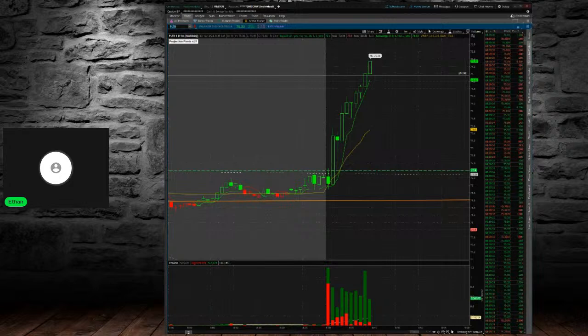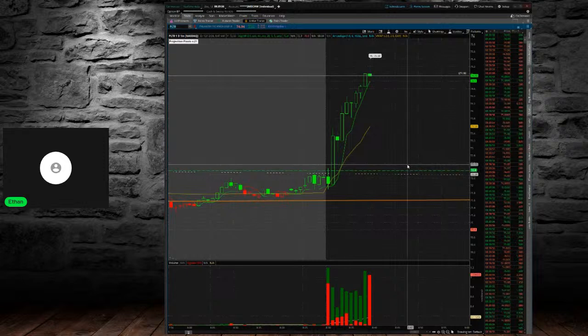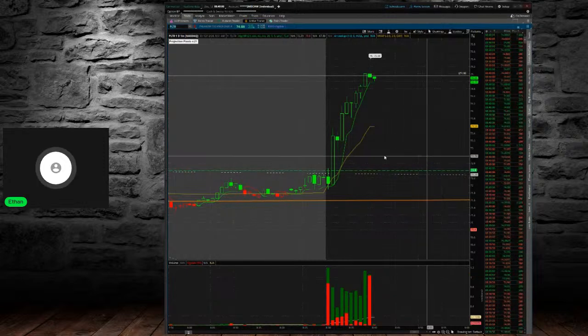Look at that full year. What? PLTR has just not even had a real red candle all day. We're 10 minutes in. Look at that rejection here, back under 75.